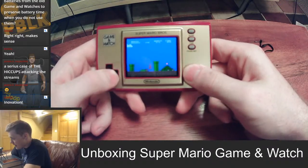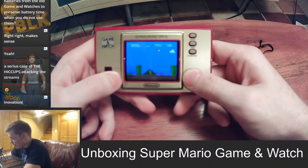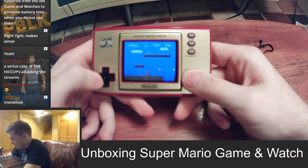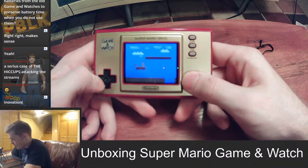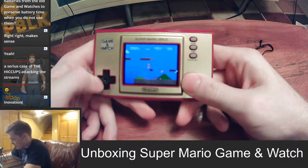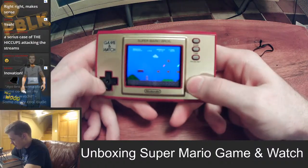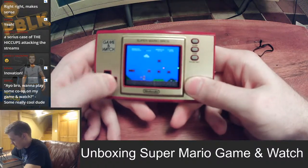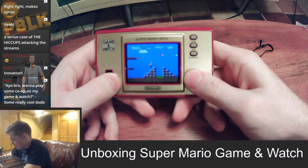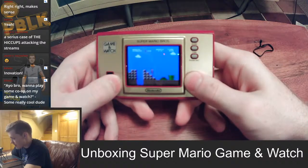So this is yet another way I can play Super Mario Brothers. I have it on the Wii. I have it on the Switch. I have it on Super Mario All-Stars. I have the Super Mario Brothers All-Stars on the Switch. I now have this. I used to have the NES Classics one on Game Boy Advance. But man, is this screen gorgeous.